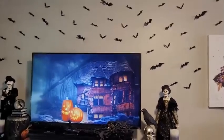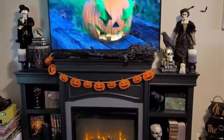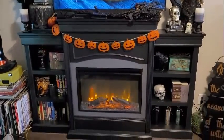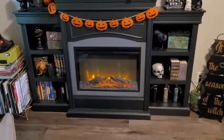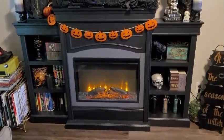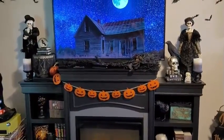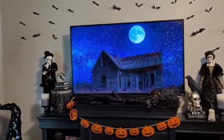And then the newest furniture piece that I have is this beautiful fireplace bookshelf. I absolutely love it, and I got it for 50% off, so I'm so stoked about that. But it's so beautiful, and I'm so happy to have that.